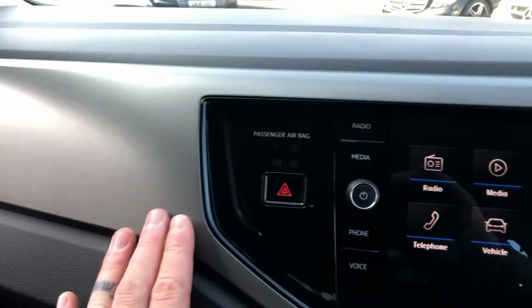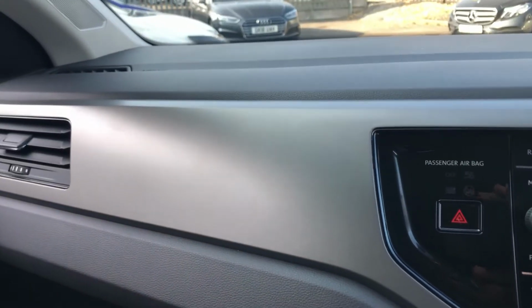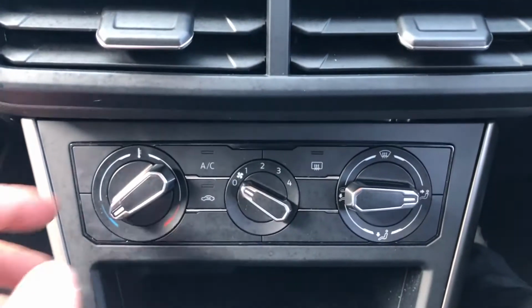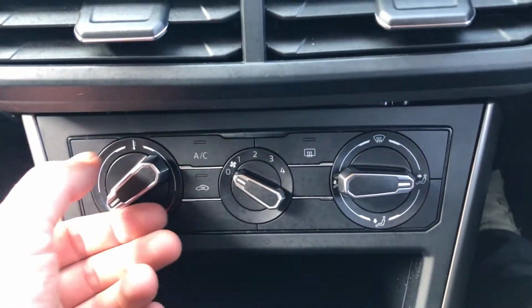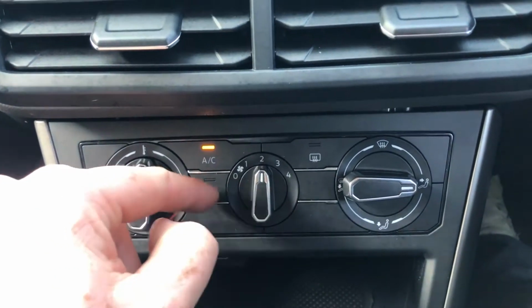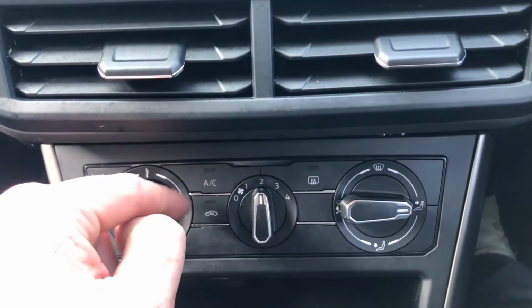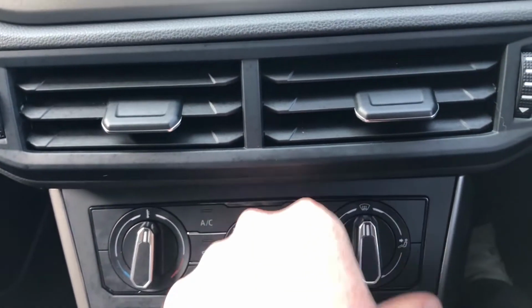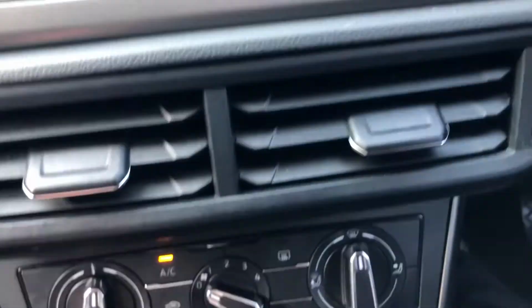Now, that is encased in this gorgeous titanium satin finish, which gives it a real bit of flair and character. Now then, you've got your air vents, and you have of course got your manual single zone aircon, so you can change your temperature with this dial, you can turn the fan severity with this one, and you can also change your aircon on or off. You've got recirculation, heated rear screen, heated front screen, and where the air is pumped into the cabin.